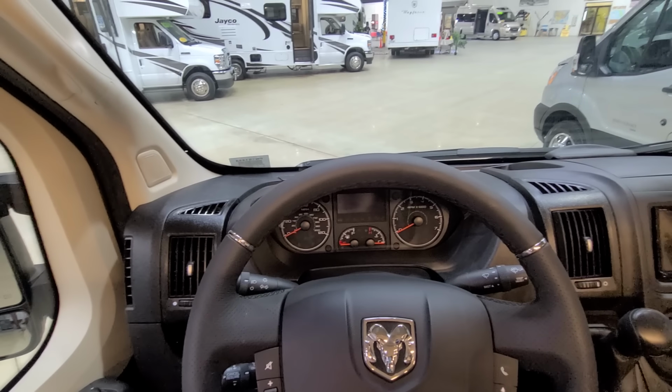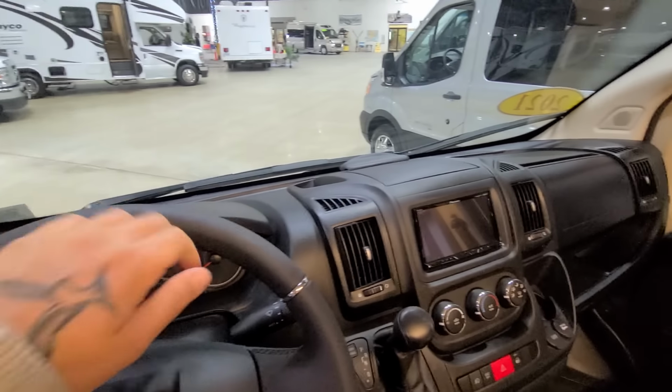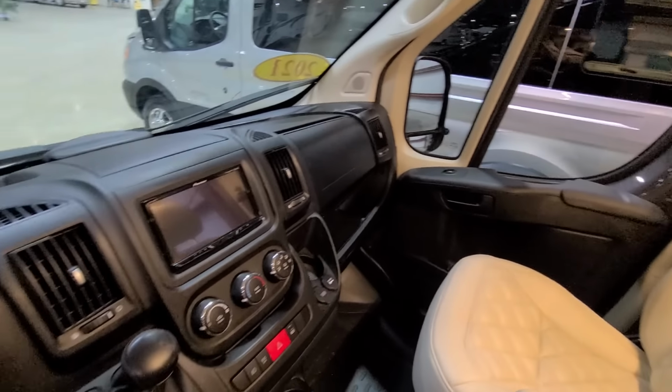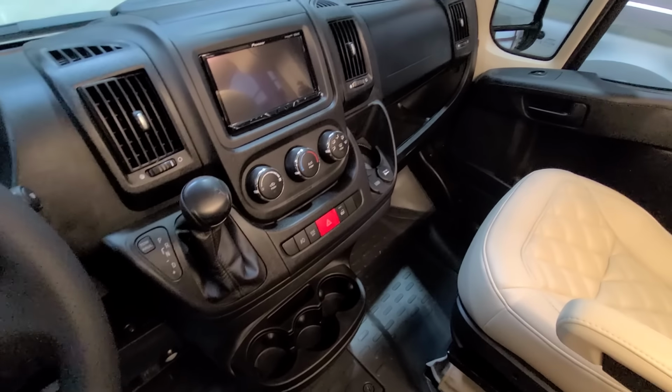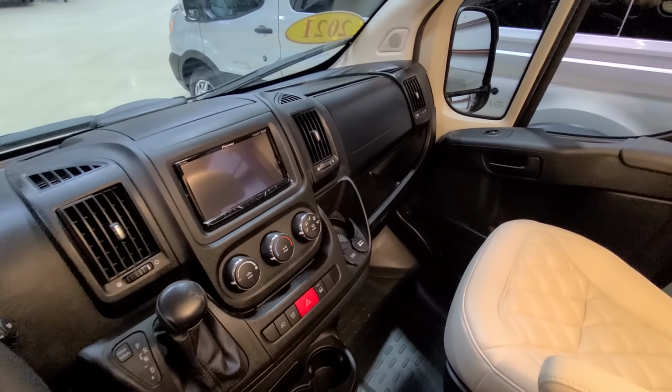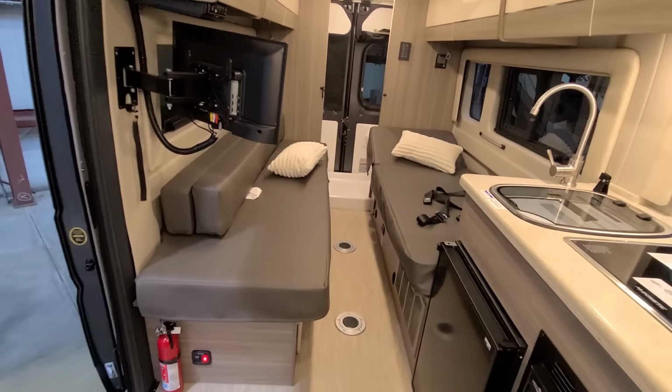If this was my full-time vehicle, I wouldn't drive as much as I do now. You wouldn't be able to Uber, DoorDash, etc. So if that's one of your hustles, you have to make a mental note. You got some cup holders, your normal shifter, radio, heating, cooling in the cabin. And then let's look in your unit.